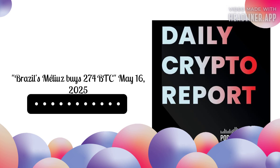Euler, which relaunched in 2024 after a major flash loan exploit in 2023, has since grown to over $387 million in deposits by March 2025.